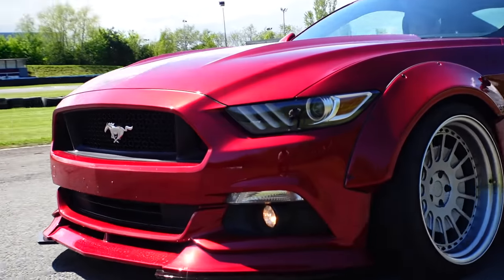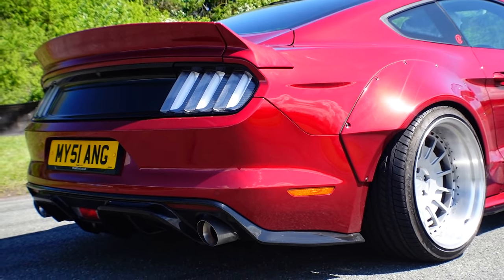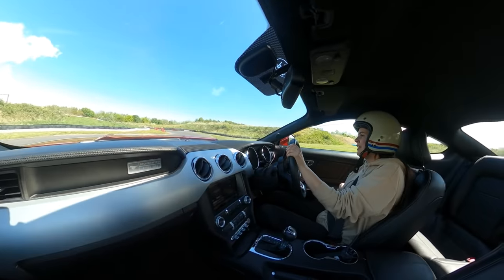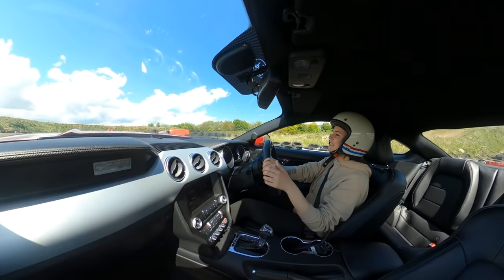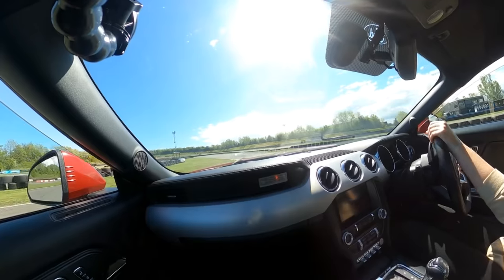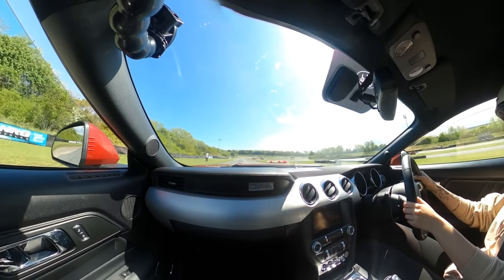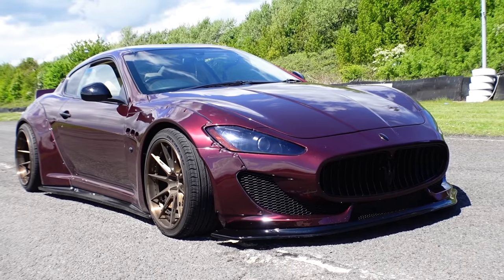Next up, Hannah in the Mustang. Unlike Baz, Hannah has the least experience around the track, but she has the car with the most BHP and the most power here. But will that show on her lap time? Come on! And across the line. Oh, my heart, mate! Okay, Hannah's done well. Next up, the Maserati.